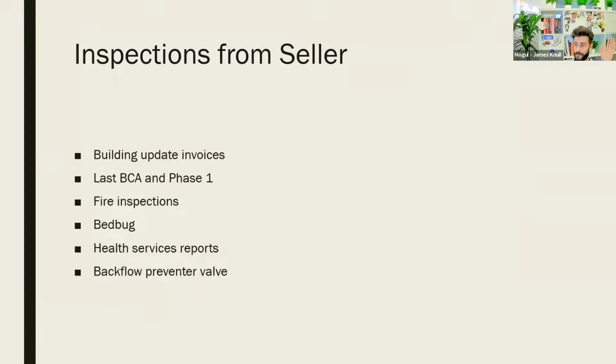Inspections from the seller. These are the kind of things that you might already be able to get from the vendor, from the seller of the building. So you want to ask for this stuff. Number one, what major updates have they done to the building? Have they replaced the roof? Have they replaced the boiler, windows, major suite upgrades? What have they been up to in there? I want to know. And I want to see all the receipts and invoices. Maybe it's under warranty. I don't know. I want to see that stuff. Last building condition assessment and phase one.